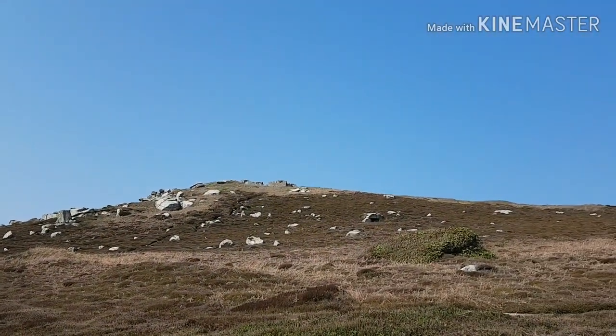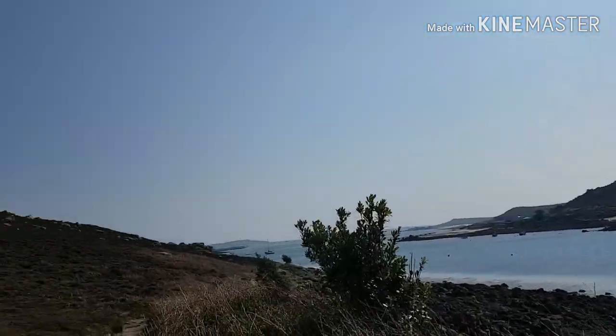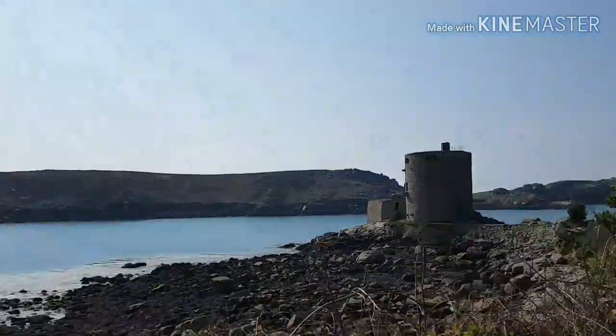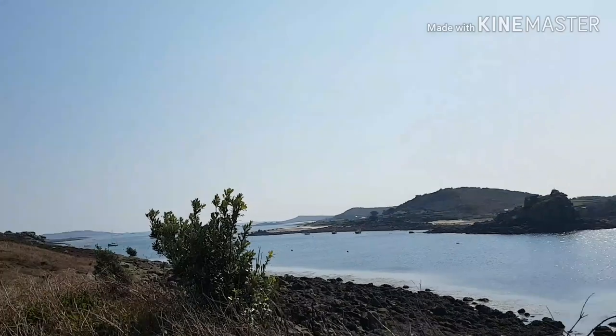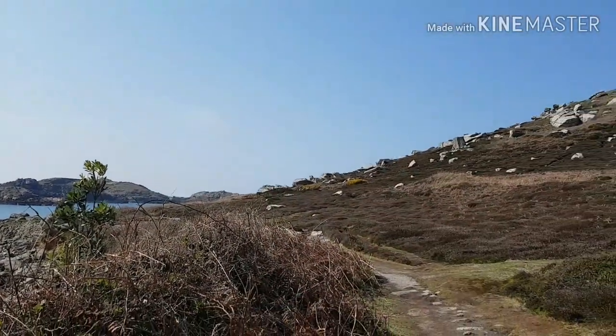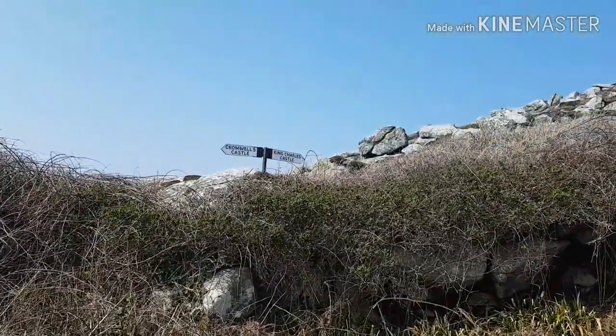But yeah, that's the old one, and that's the new one. See, that and that would have been protecting the whole of this island, because that is the only way of getting into the island. But yeah, a little closer now when we get a bit closer to the castle.